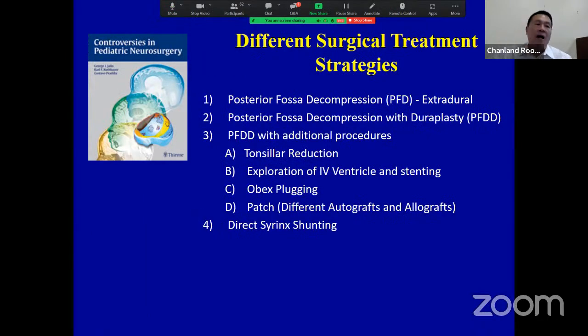However, there's been a lot of controversy in the field of patients with Chiari malformations and syringomyelia. This controversy is in part related to the heterogeneity of the Chiari condition. Not all Chiaris are the same.